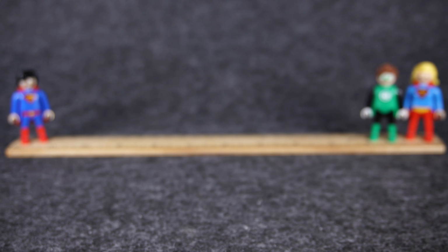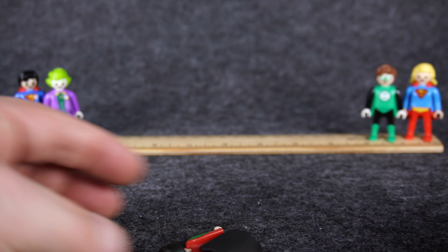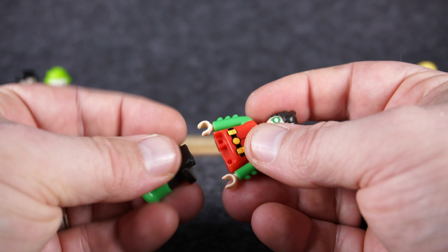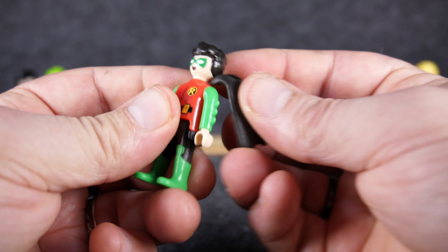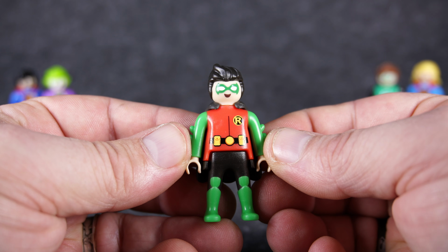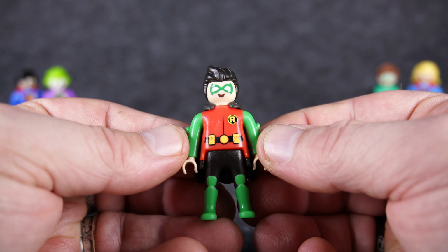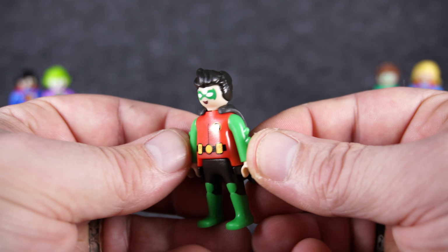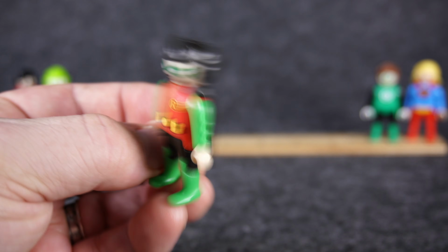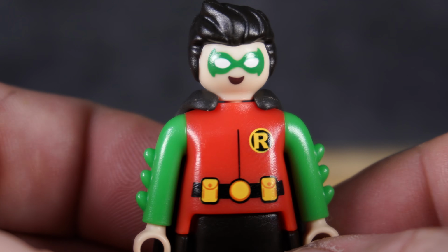So let's take this guy here, stick him over beside Supes, pop the top, dump it out, and, ooh, we have Robin. We have Robin. This is really cool. I'm really loving this. Robin. And this, in my opinion, is going to be the Damien Robin. That's what I'm calling it, because of the knee pads and the utility belt. I'm calling this one Damien. Looks pretty awesome. Got the cape on the back there. Let's zoom in a little bit here. Yeah, that looks good. Good job.